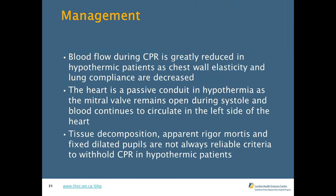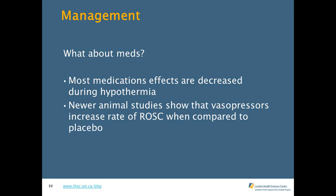Blood flow during CPR is greatly reduced in hypothermic patients. This is due to decreased chest wall elasticity and decreased lung compliance. So the heart actually acts as kind of a passive conduit in hypothermia, so the blood kind of passes right through. The mitral valve remains open, and blood continues to circulate in the left side of the heart. Tissue decomposition, rigor mortis, and fixed eyelid pupils are not always reliable criteria to withhold CPR in hypothermic patients. That's something you have to consider in the field.